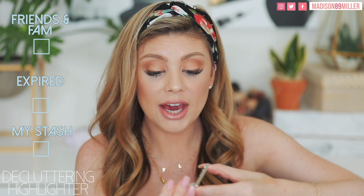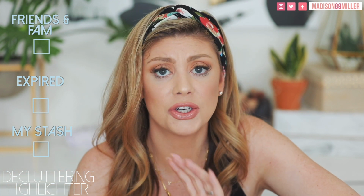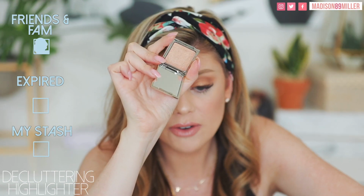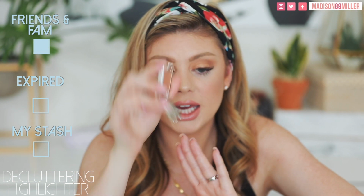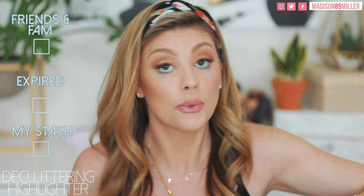We have the Juvia ones, which these ones are beautiful, you guys. They're so pretty and such a great quality. This one is Skinny Dip right here. I'm actually gonna give this one to family and friends because this is a little bit of a deeper shade than what I usually use. So that's going to family and friends. But they're a great, great formula.